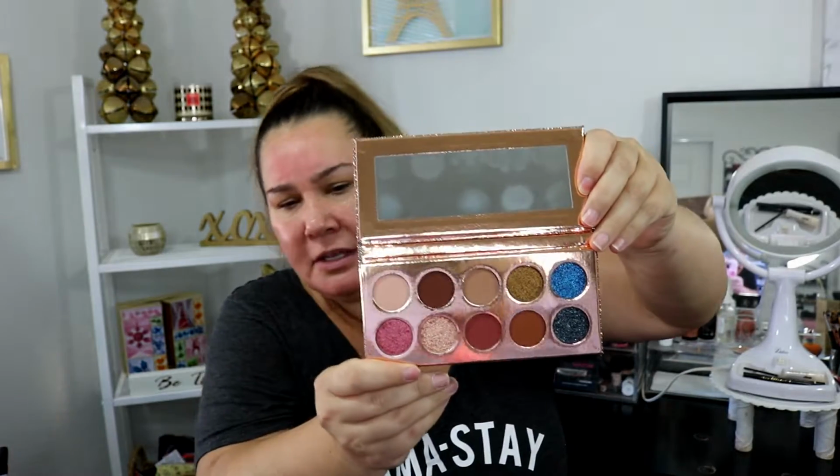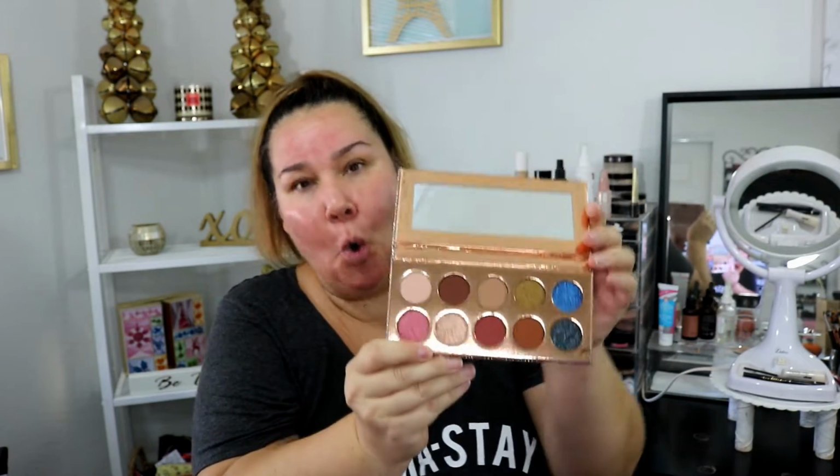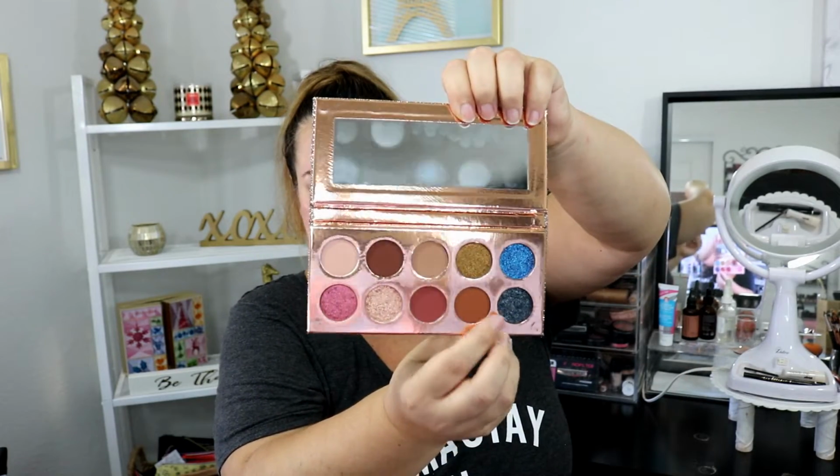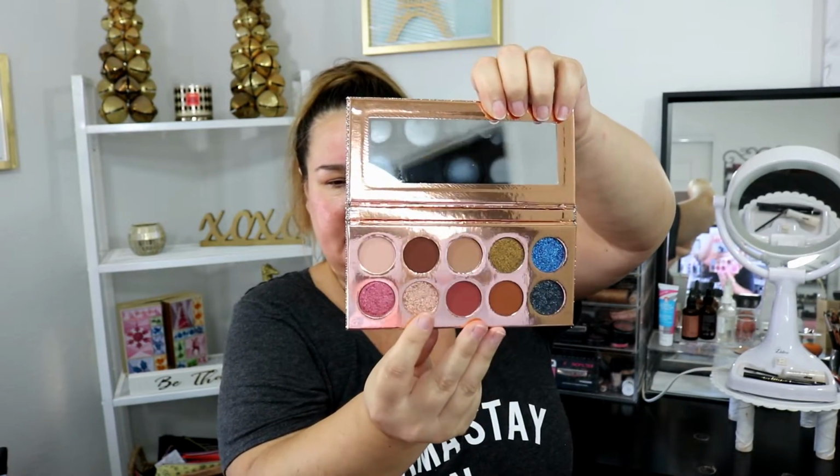So the palette is this, and I'm sure you've seen swatches all over the place. This is what the palette looks like. It's gorgeous. I haven't even swatched them yet. The main reason why I got this is Just a Kiss and Game Over. This one right here, and then Just a Kiss. And forgive my nails, I haven't done my nails yet.